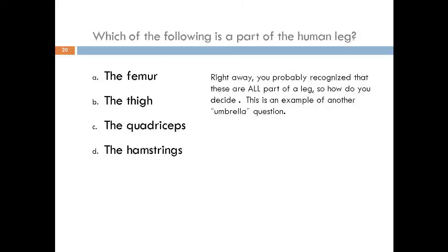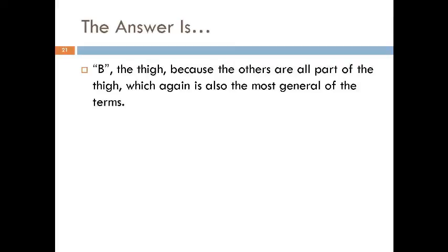This is more medical. Which of the following is a part of the human leg? And then you've got the answers: the femur, the thigh, the quadriceps, the hamstrings. And right away, you probably recognize that they are all part of the leg. So, how do you decide? Again, this is an example of another type of fusion question or an umbrella question. So, what would be the answer? The answer is B, the thigh, because all the others are part of the thigh, which again, is also the most general of the terms.